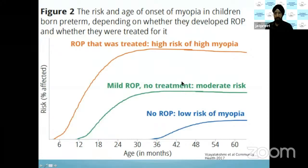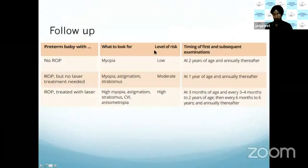This is, again, a wonderful study done by Vijay Lakshmi et al. They've shown, over almost 5 years, that when there's no ROP, there's a low risk of myopia. When there's mild ROP with no treatment, there's a moderate risk. You can see here the curve is flattening after about 2 years. And if you have an ROP that was treated, or maybe a severe case, you have myopia which is much severer. Yes, the mild ROP and the severe ROP tend to almost remain stable after about 3 years of age.